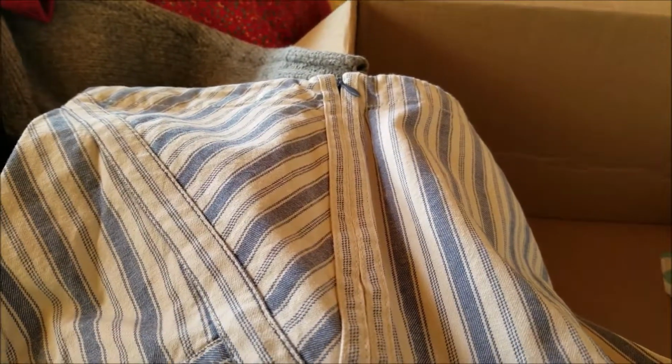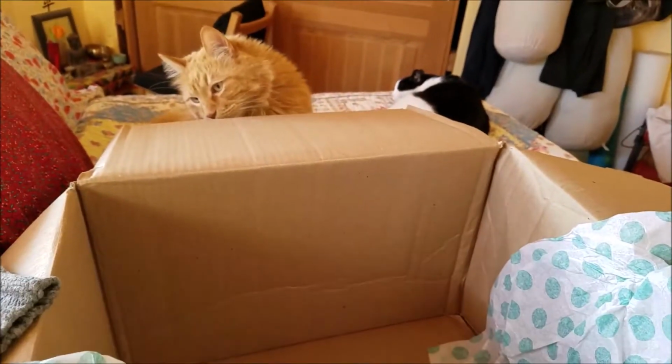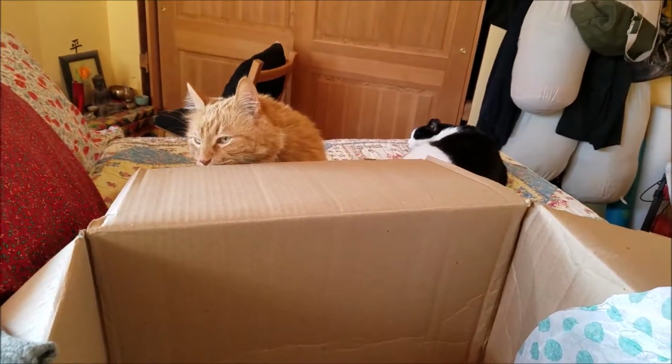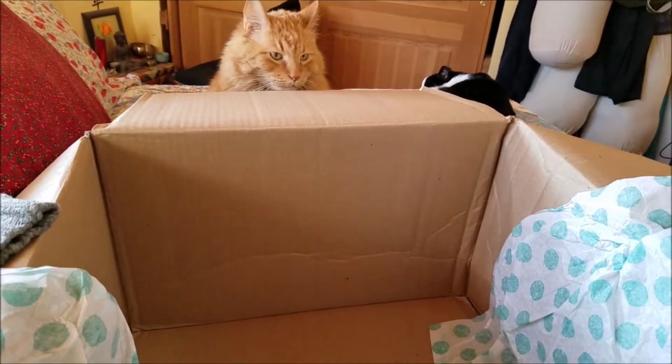We'll get it tried on and we'll see, but not a bad box. And now I'm sure Sherpa will be jumping in to try things out. Right, Sherps? And I'll try everything on and let you know how it goes.